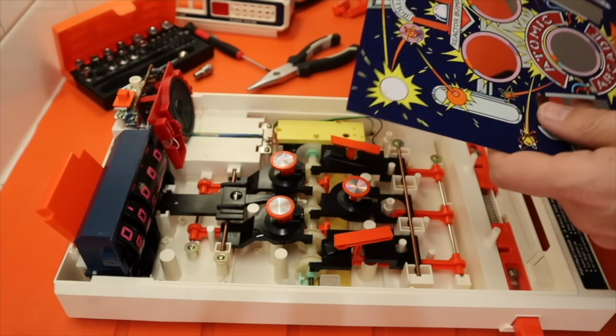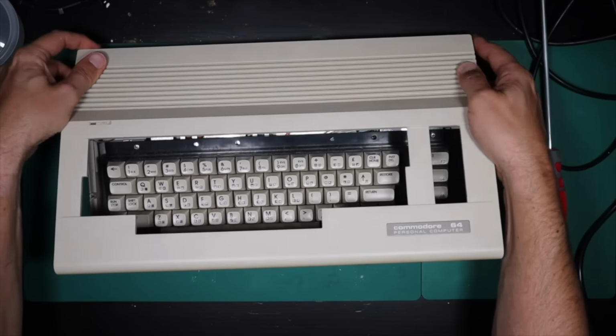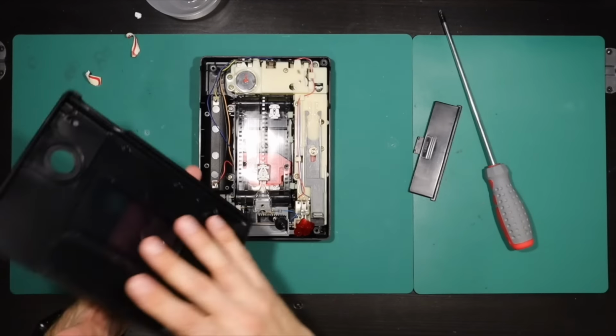I'll play. Oops. And back. And off we come with the lid.